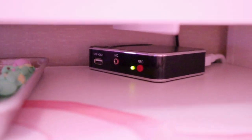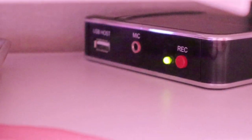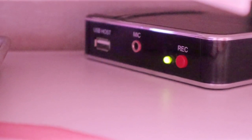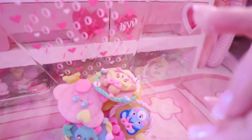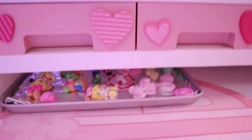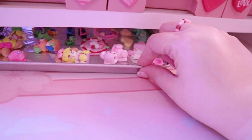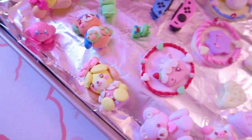Underneath here is where I have my capture card for my Switch. This little dude is how I make my Switch videos. So like Animal Crossing New Horizons, Miitopia and stuff like that. And in this little container, I have some of my polymer clay charms that I am making. They're not finished yet, but they are all baked. Here are some more. These are not baked. But here's a little sneak peek of what I've been working on.